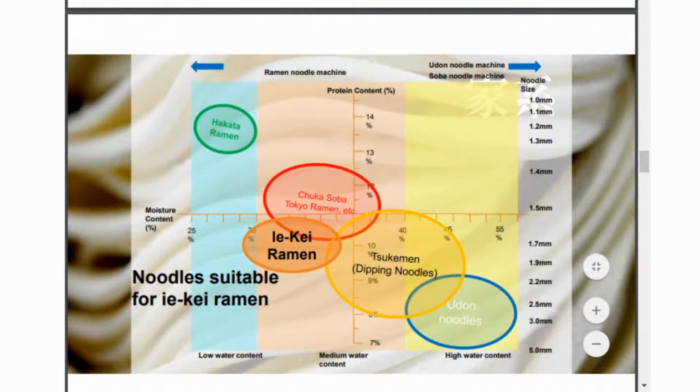But if you look at this circle that says Ie-kei ramen, that's actually low in hydration, and uses flour that has kind of 11% protein. So I couldn't really place this circle in the right position. But size-wise, that's relatively thick, like 1.7, 1.8 millimeter. So it's a thick noodle, and it's a hard noodle. So it's a bit off the line of noodle texture that's good.